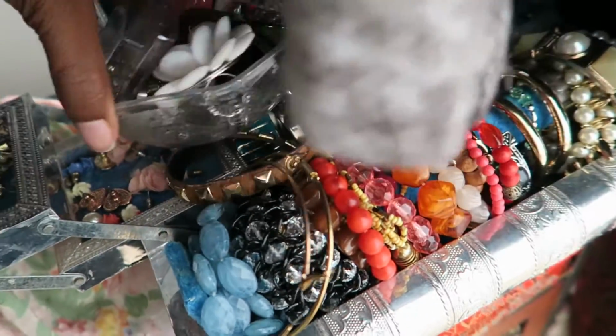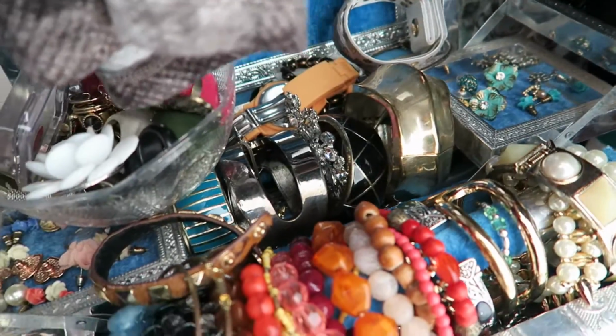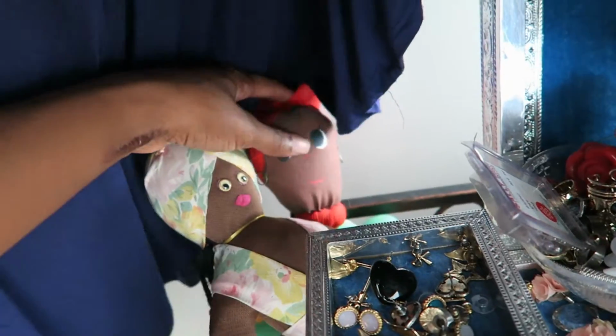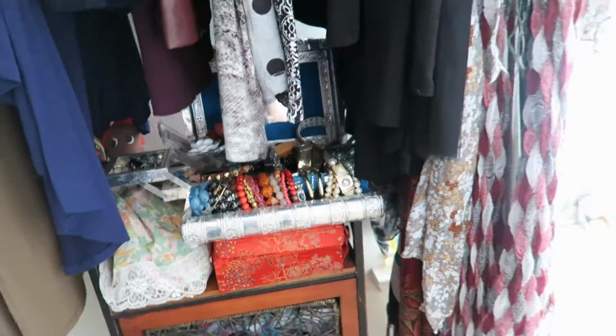This is a bowl of rings that I also don't really wear like that. More earrings, earring studs, bangles. This is Sasha, and this is Barbara. My grandparents got this for me from Barbados, and my father got this for me. I don't know where. I know everybody thinks it's a voodoo doll, but sentimental value.